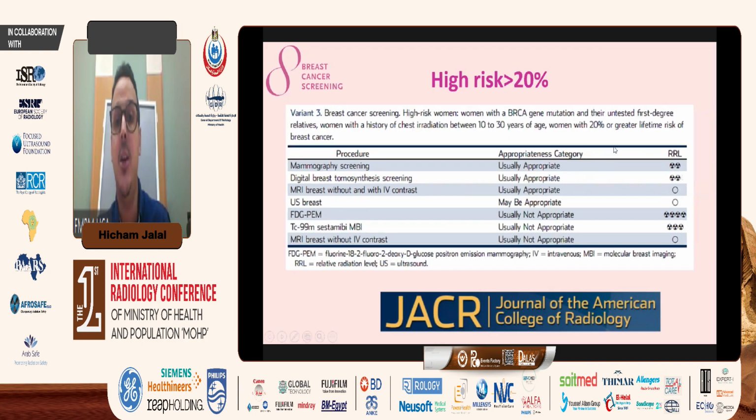For the high-risk population, over 20%, mammography and DBT are usually appropriate, and breast MRI without and with contrast is usually appropriate, and ultrasonography may be appropriate.